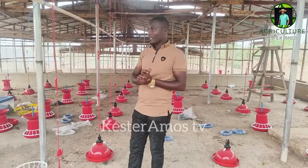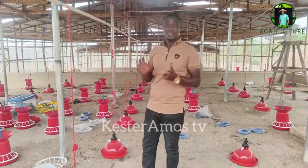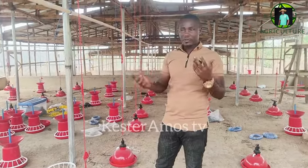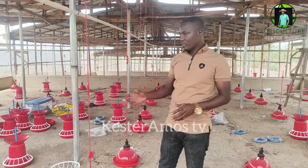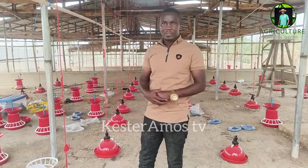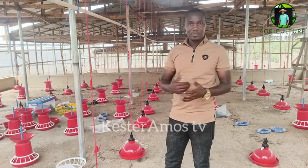We're back again in one of our projects here in Ibadan. As you can see, this is a deep litter house. We're just starting to introduce the feeders and the drinkers, the installation. These are automatic drinkers and of course the feeders. So you can see what they look like. Our engineer, the installer, just stepped out. So the entire process is just starting to take shape.